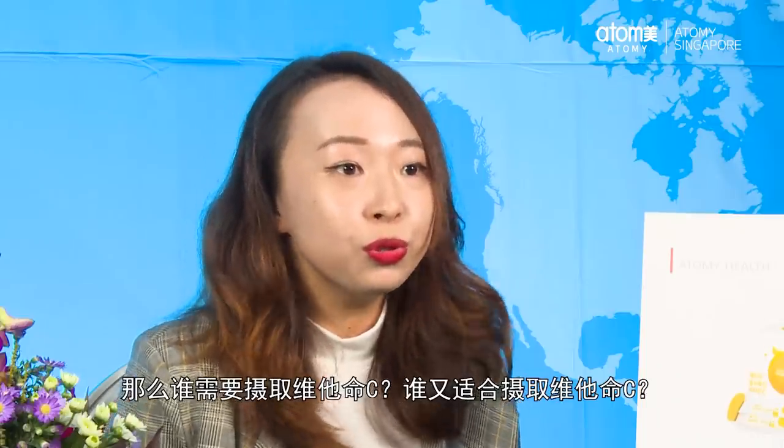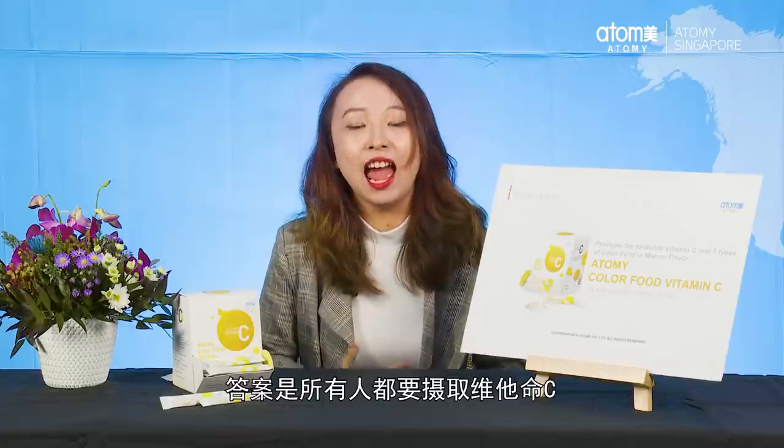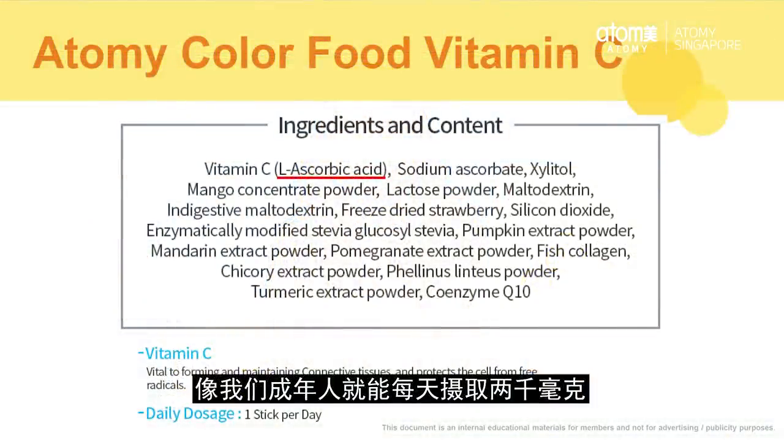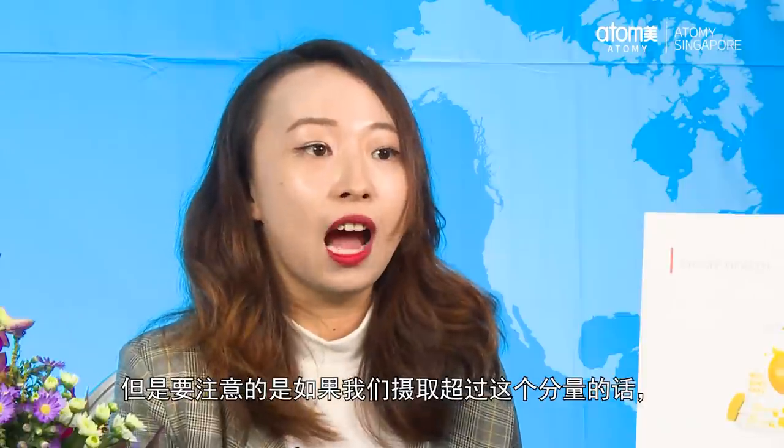So who should take vitamin C and who is suitable to take vitamin C? The answer is everybody. Everybody needs to take vitamin C. But here's a tip for you guys. So many of my consumers actually ask me, can I take more than one of this packet a day? Actually, for adults like us, the maximum dosage that we can take is 2000 mg a day, which is equivalent to 4 sachets of our vitamin C. But do note that if we take excessively, our body actually doesn't absorb the vitamin C and it actually gets excreted out. So I still recommend 1 sachet per day, and that would be sufficient.